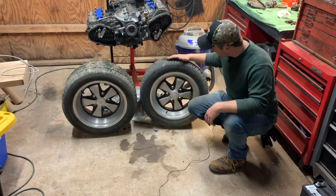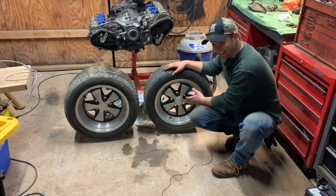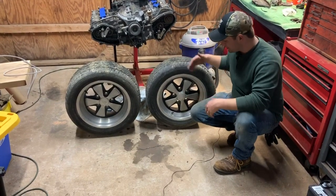Has a pretty nice set of, honestly, pretty good tread. I don't think there's really any dry rot. Set of Hankooks. I can't remember the brand, but they're 16x9 and 16x10 staggered set of Fuchs. Tell me what you guys think.